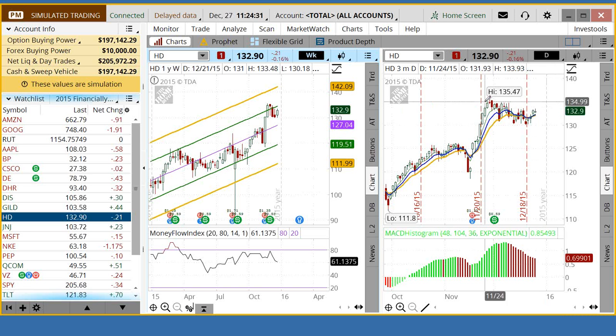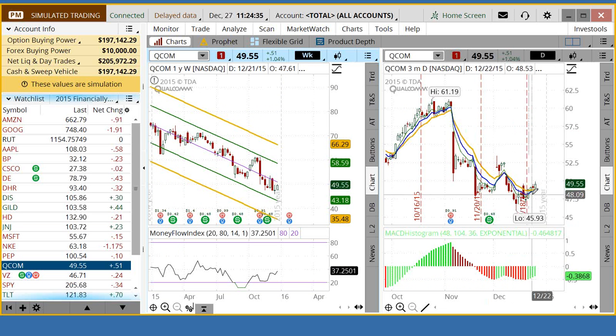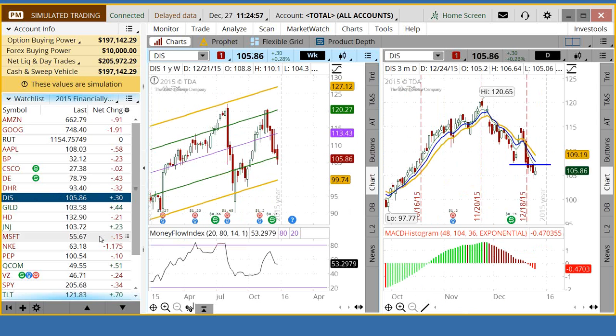The ones that I did like are Qualcomm. We got into a Qualcomm call right here, and it's continuing to move up. Ribbon's looking good. And we also have a Gilead Science call, as we had a ready set go here, and it continues to move up. The ribbon looks good. We continue to hold on to a Disney put, and you can see that the Disney put has made a large measured move down here.